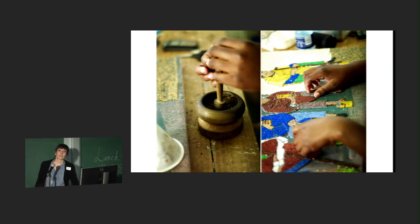Africa, and specifically South Africa, has a rich heritage of handcraft and handwork, where a lot of people, not necessarily for an income, work with their hands. But there's a real opportunity for people to work with their hands and earn an income as well, seeing that the unemployment rate is so incredibly high.